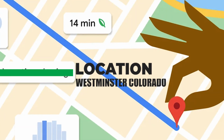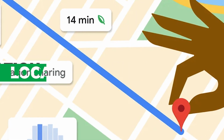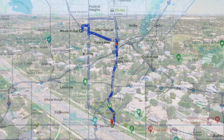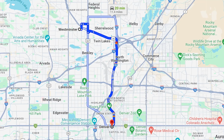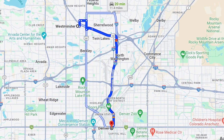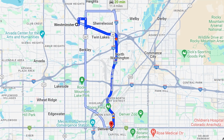So the first thing we're going to cover is where the heck is Westminster at? And this is actually my stomping grounds where I grew up. Love this city right here. If you're looking at where it's located on the map, you're looking at probably about 20 to 30 minutes north of Denver, north of I-36. You got that whole section right there, all the way up to 144th. Yep, Westminster's a pretty big city.